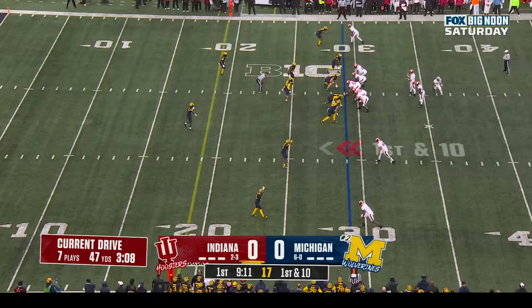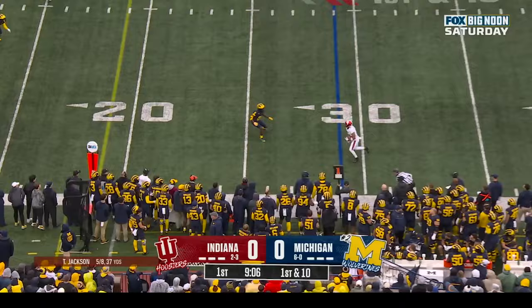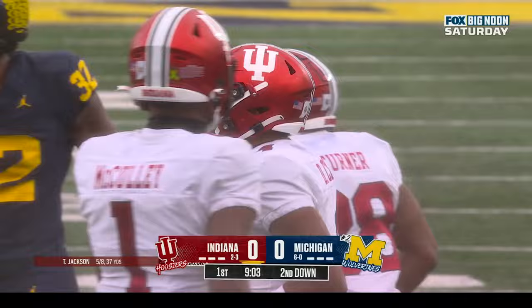Play fake. Jackson looking, drops it off near side, caught. And that's DQ Carter once again, who gets out of play. Mikey Sain was still defensively, a 5-yard gain.